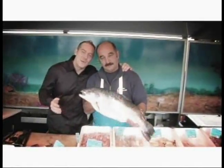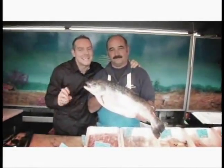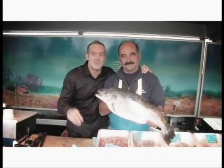Joël says the salmon is from the Loire Valley. In a minute, we're going to be making salmon with beurre blanc sauce, which originated right here.